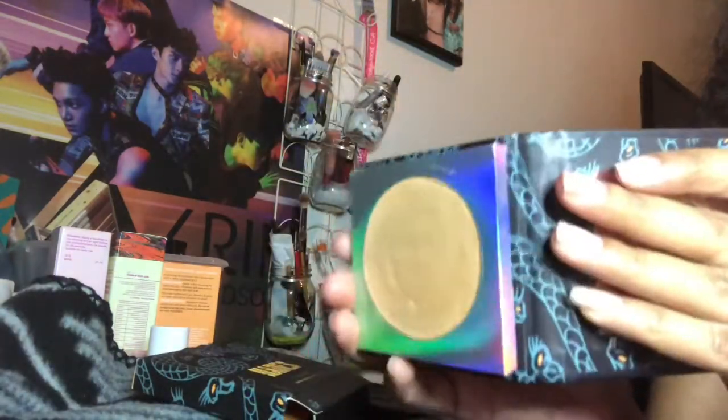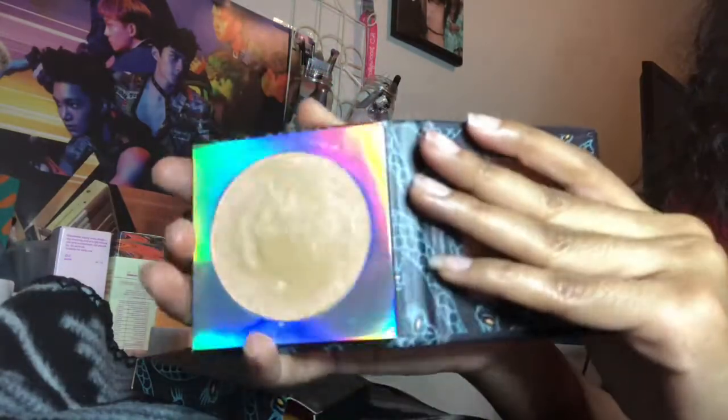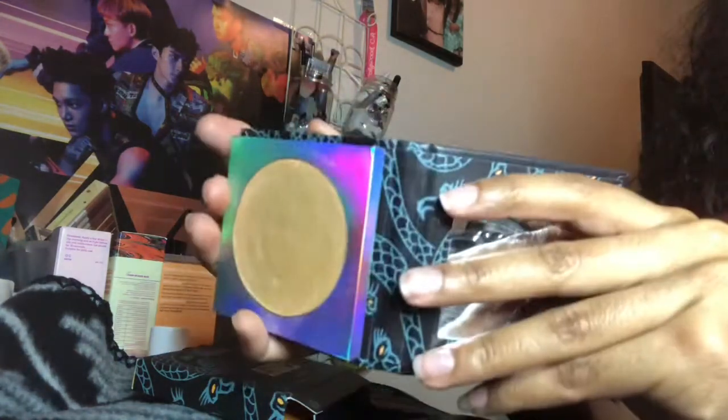Alright, I have the last two here. I also have another Super Shock one, but this is from the Disney Villains collab. This is the shade Hades. Really pretty highlighter. I love this one as well. And I need to start using this one more because I've neglected it a little bit. This is really pretty. It's really nice, and I'm definitely going to be keeping it. It has a beautiful like shift to it as well. It's like a peachy, almost pink leaning champagne color.